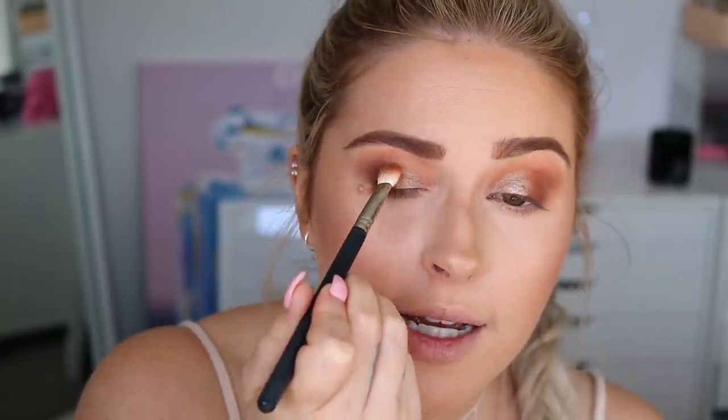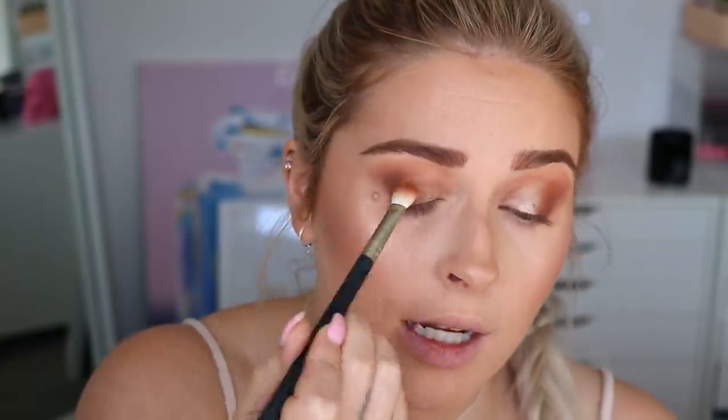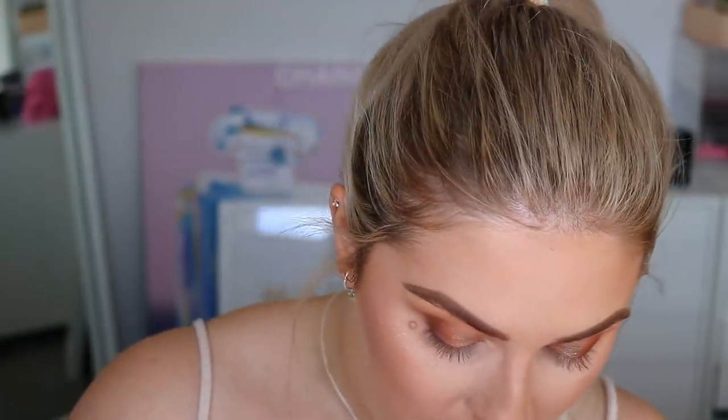The only downside to the palette is it's a little bit powdery when I'm dipping in. To be honest, it doesn't really matter to me, but I just thought I'd mention it because some people don't like that. It's just one of those things where you need to tap off your brush a little bit before you go in so you don't get fallout.